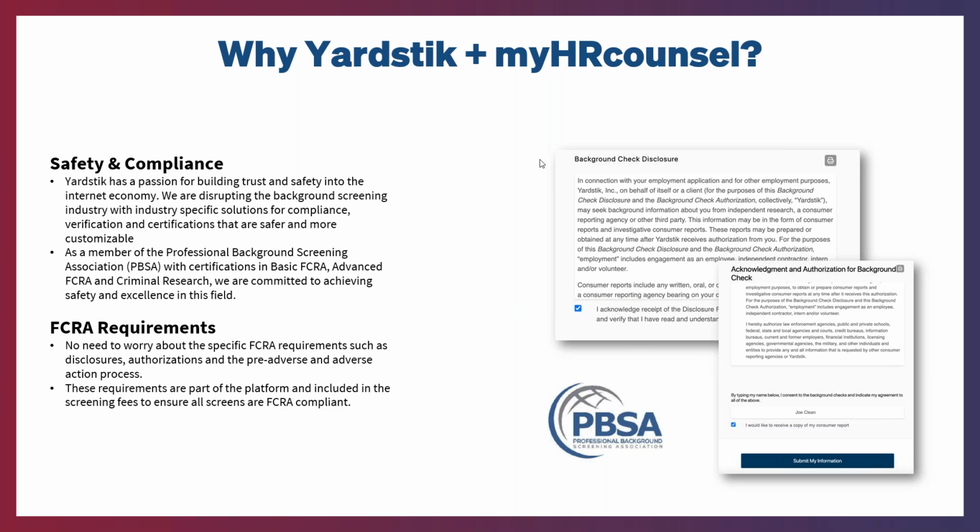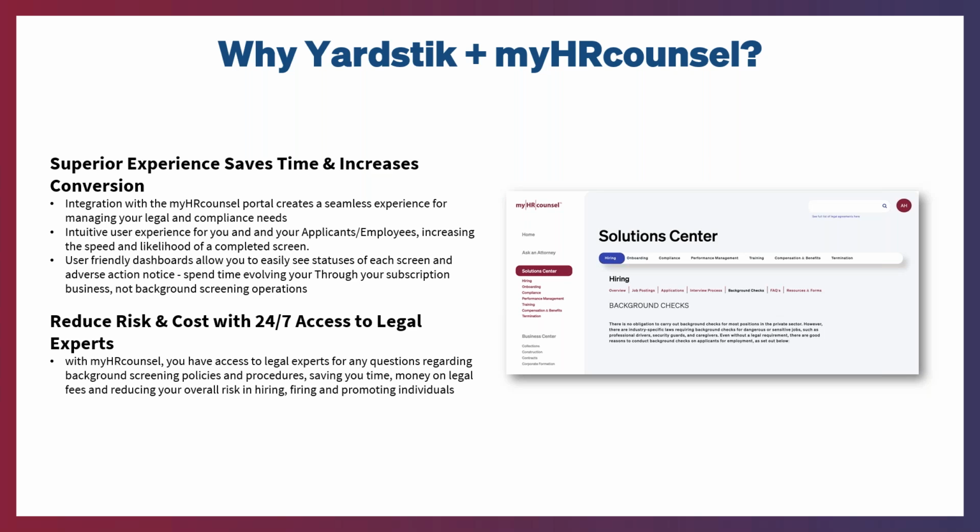And the last two items are really around the user experience, saving you time and increasing the conversion and timeliness of your background screening. Having an integration with the myHRcounsel portal gives you the advantage of having it right there where you're working today with your legal counsel. And you also saw the user-friendly dashboards to see statuses of the screens and where things are at. And then it also reduces risk and costs with the 24/7 access to legal experts that you have with your subscription to myHRcounsel, embedded with the screening services you would be interacting with Yardstik. So again, we're trying to make it very easy for you, making sure you're compliant and that you're hiring the best people for the job.